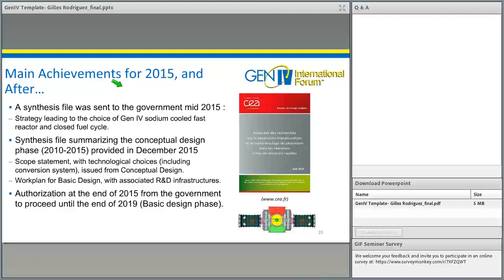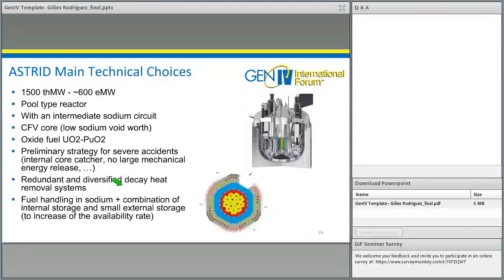So the main achievements for 2015 are the following. We made a synthesis to the government in mid-2015, which allowed us to move towards the basic design period from 2015 until the end of 2019. So now we are deeply involved in this basic design phase, and we presented our main achievements at the end of 2015 on the preliminary design, which allowed us, with the government's approval, to go forward to the basic design. And all the partners accepted to continue this adventure with us on the basic design phase, except one partner. The others said, okay, we continue with you as a partnership until 2019.